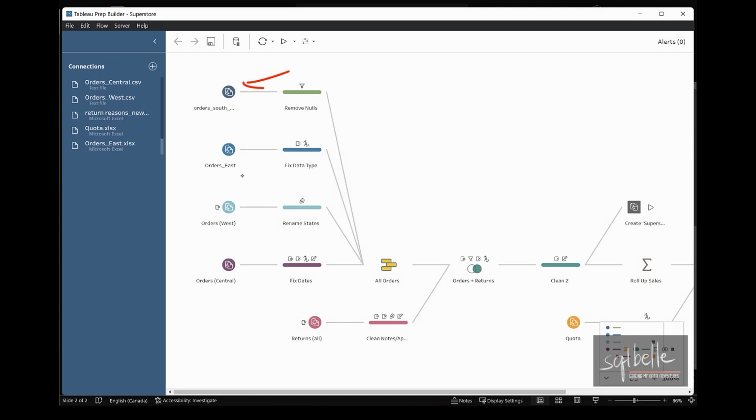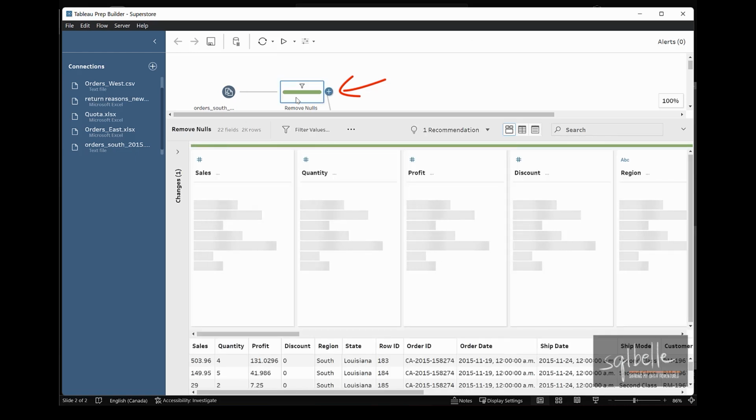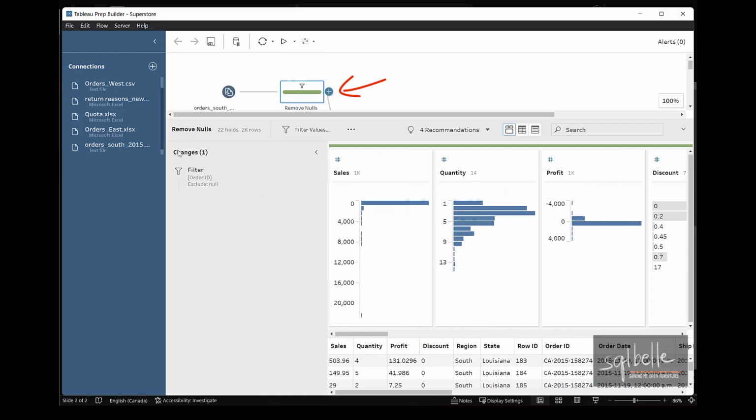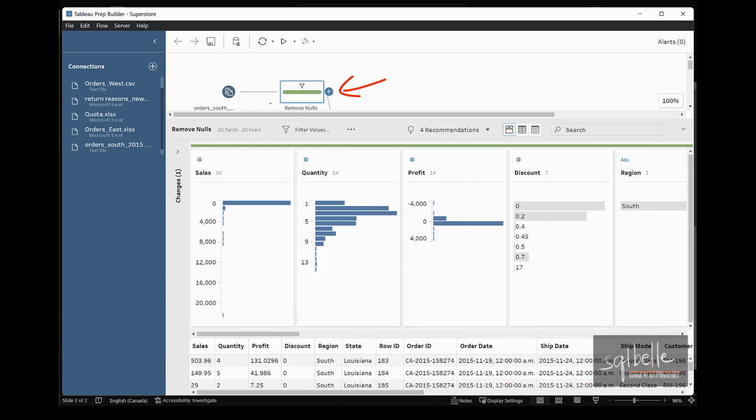As we click on some of these icons, for example, if I click on this Orders South connection, we will see certain areas change. What you see in this main screen changes depending on which icon we have selected. So right now in the input page, we're going to see configurations very specific to the input. If I click on another stage, this one is a cleaning step, the interface changes again. And what we're seeing in here is a changes pane, a profile pane, and a data grid. So this is similar to your records view of your data.